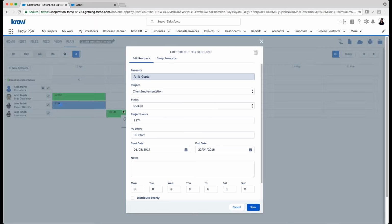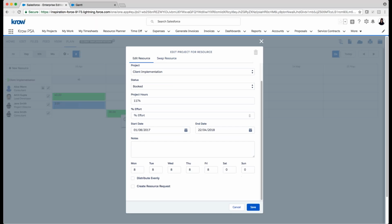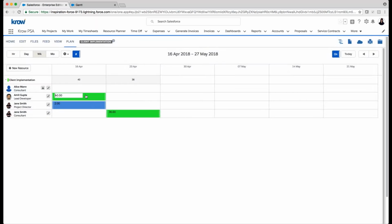Or maybe I just want to update the schedule overall for this person on this project, whether it be total hours, percentage of effort, start date to end date, daily hours, or distribute evenly across the entire period, and so on. So a lot of flexibility there. I can also just double click here and inline edit their hours for any particular time as I'm planning them on this project. What I've also done in this example is I've created what's called a resource request.